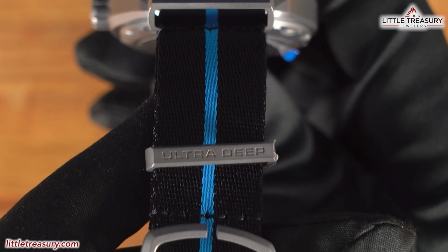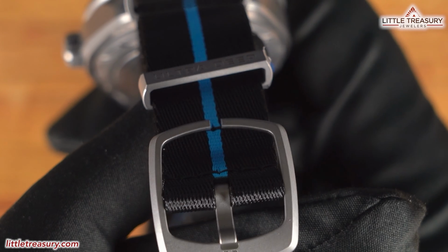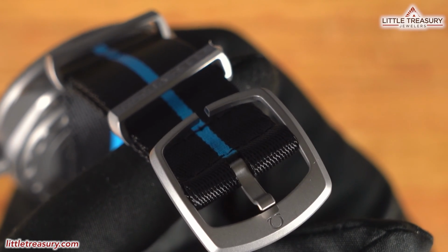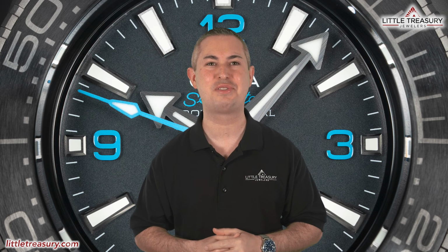The strap is a NATO, and only NATOs can be used on this piece due to the lug configuration. It is made out of black polyamide with a cyan stitch down the center and has grade 5 titanium keepers and a theme-matching Manta style buckle. The OMEGA Seamaster Planet Ocean Ultra Deep is 6,000 meter water resistant and is ready to conquer the ocean depths or your desk's paperwork for $12,300.